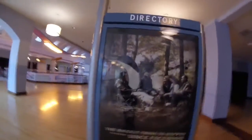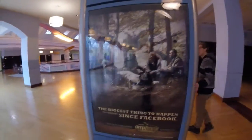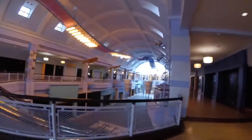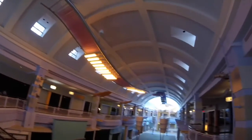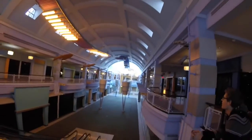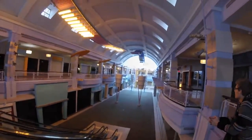This ad is helping pay for what's left of the Cincinnati Mall. The architecture here is so cool too. Like you can see these lights and how much money they must have put into it. And it's just totally empty and dead.